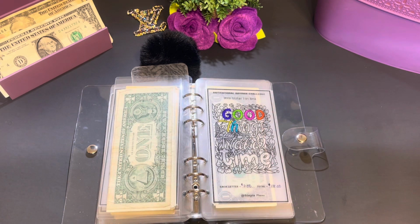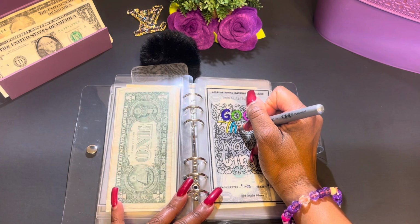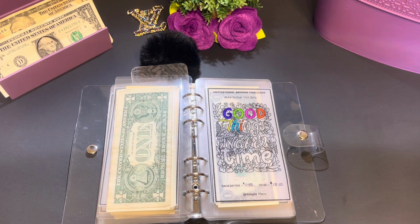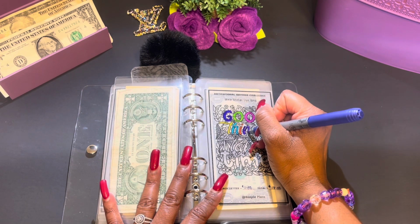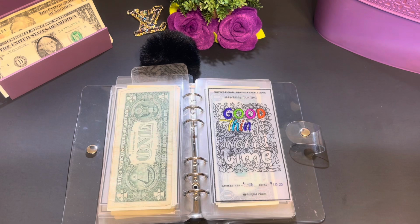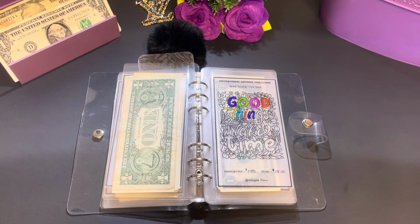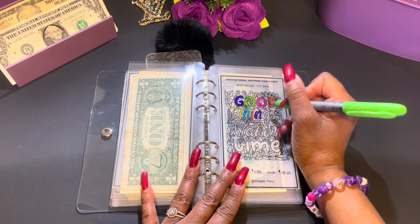All right, sweeties. Then next, I think I'm going to do orange right here. Let me color the I. Next, I'm going to use, let me find the purple one. Okay, here it is, sweeties. I have the purple one. I'm going to color the N. Now I'm going to use the green. Uh-oh, sorry, y'all. Hit the camera. Let me make sure I put it back. All right, sweeties. I hope it's okay. Let me color the G with the green marker.